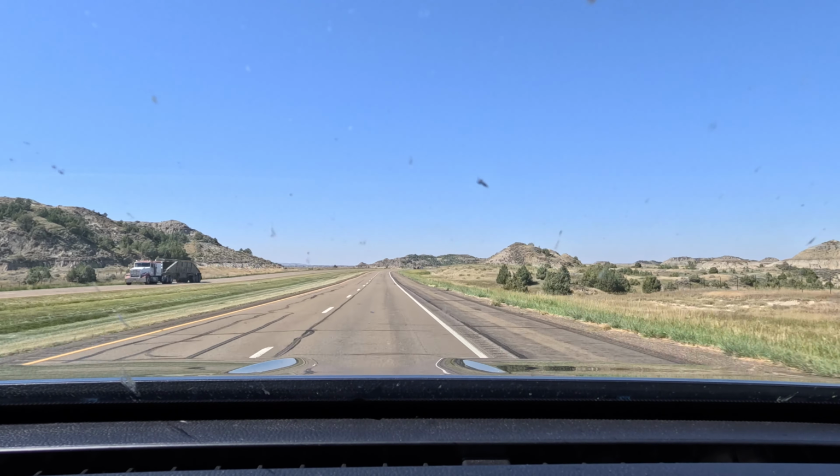Look at all this bison. Bison surrounding the car here at Teddy Roosevelt National Park. Out of control.